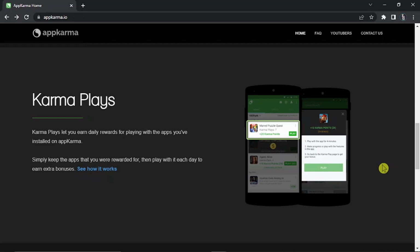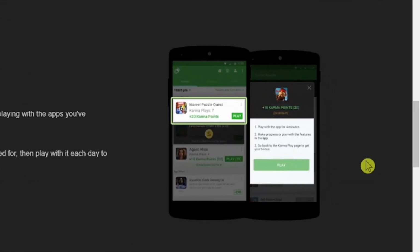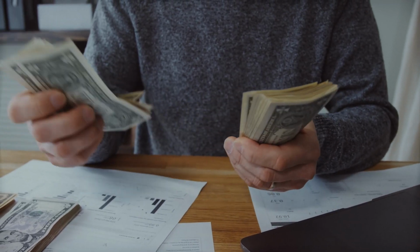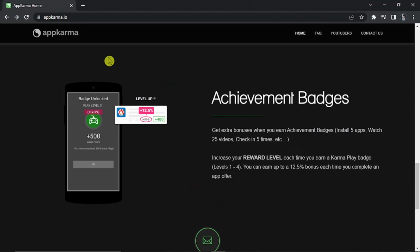So each offer does have particular conditions that you will need to meet in order for the offer to be completed. For most of the offers, you will normally be required to download a mobile game and then play the game until you reach a specific level. Of course, this can be different, so make sure you do check the offer terms to know what you need to do in order to complete the offer fully and get paid. Once you have completed the offer, simply return to AppKarma and click the offer again to receive your reward.